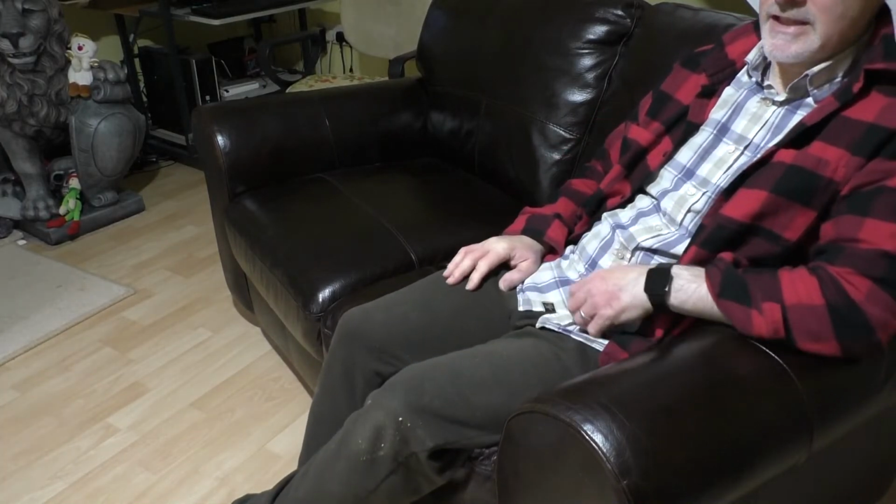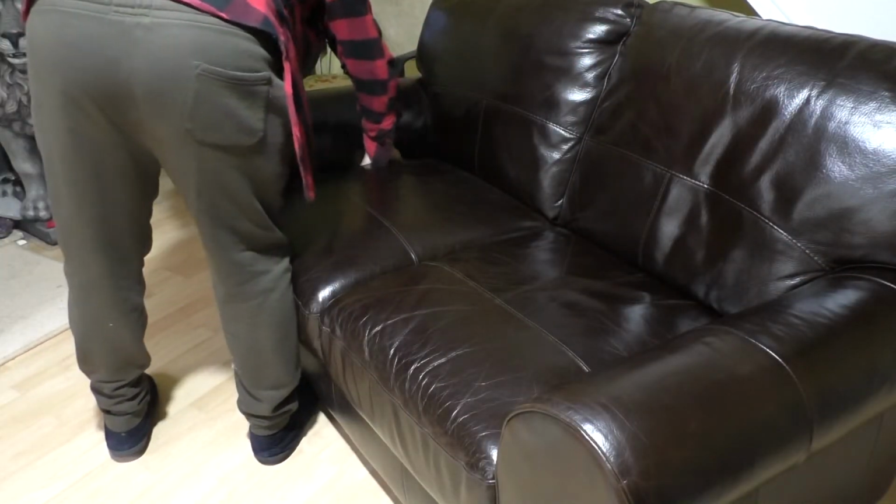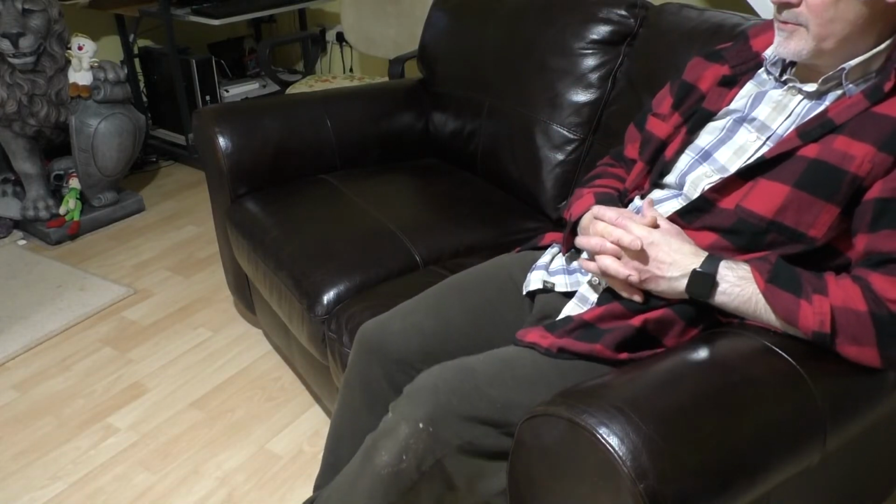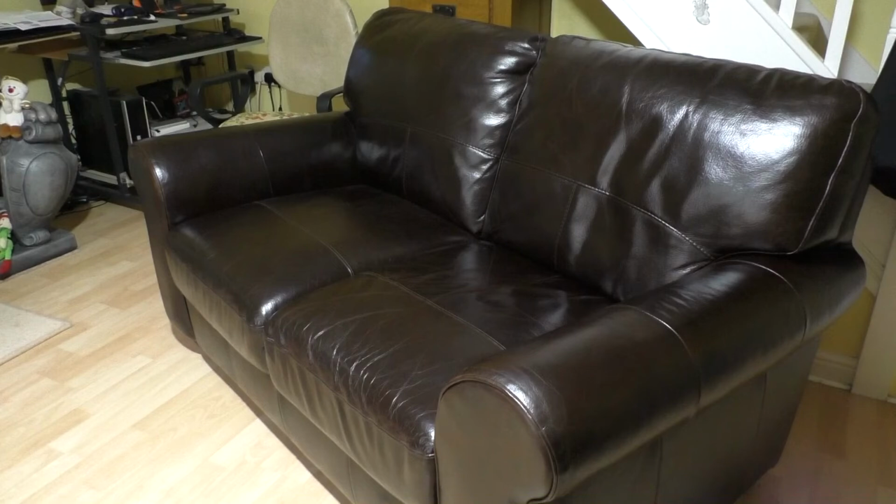I wonder if there's anything tucked down the back here. Would be interesting to take a look, wouldn't it? See if there's any money stashed down here. I can't see anything yet. But yeah, so there we go. I can get very comfortable and watch the TV now. I've been sitting in my old chair for the last 20 years and completely worn it out. So hopefully this little fellow here will last another 20 years, I hope.